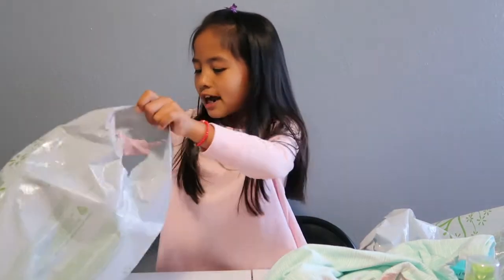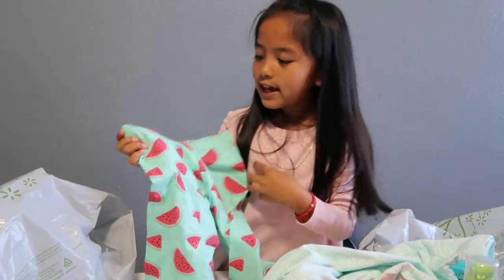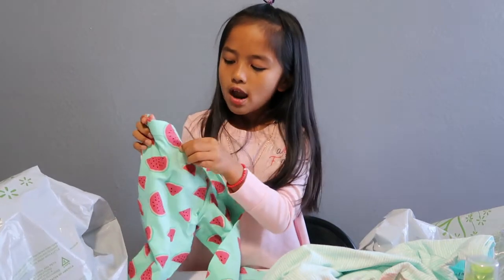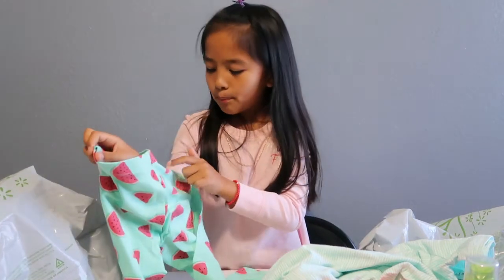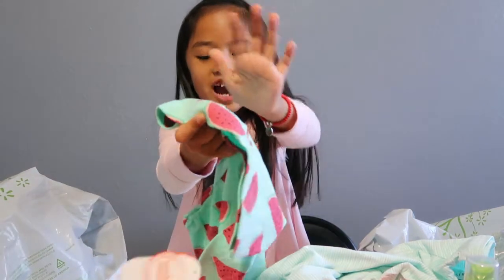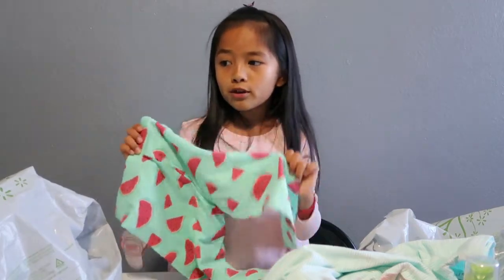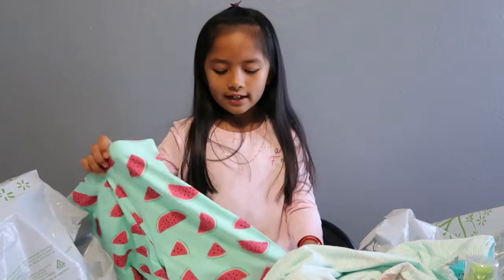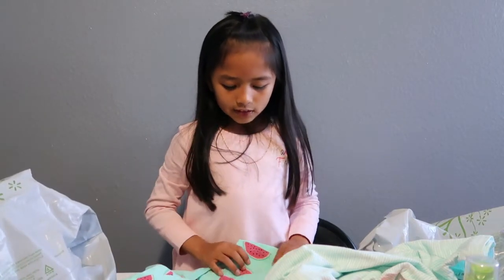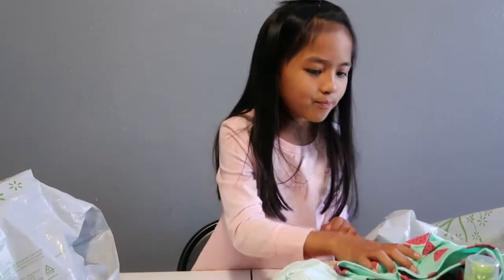Next is mine's. OMG, I love this. It's really like a summery vibe. It has watermelons, and then on the pink side, when you see it, there's like glitters on it. I really like it, and it has turquoise, and it's just like a super summery vibe. So that's why I really like it. It's mixed up with a mint color and turquoise, so that's what I really like.